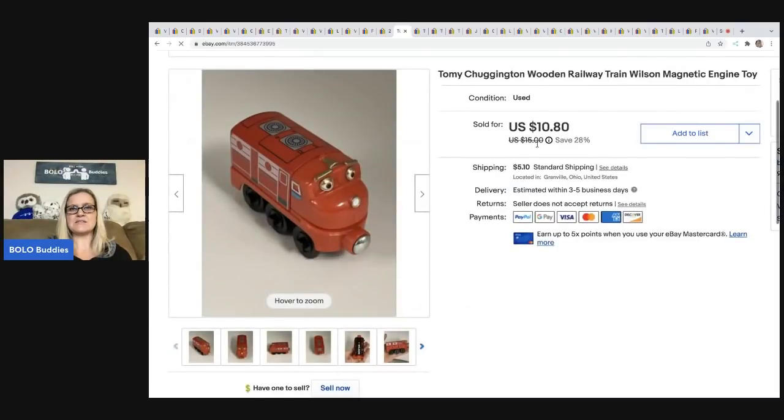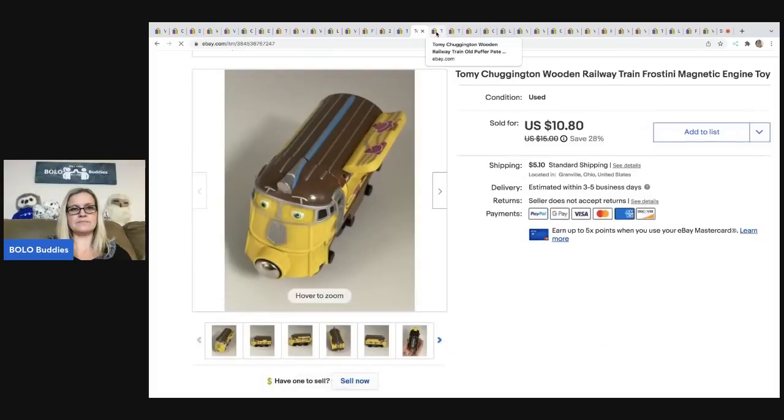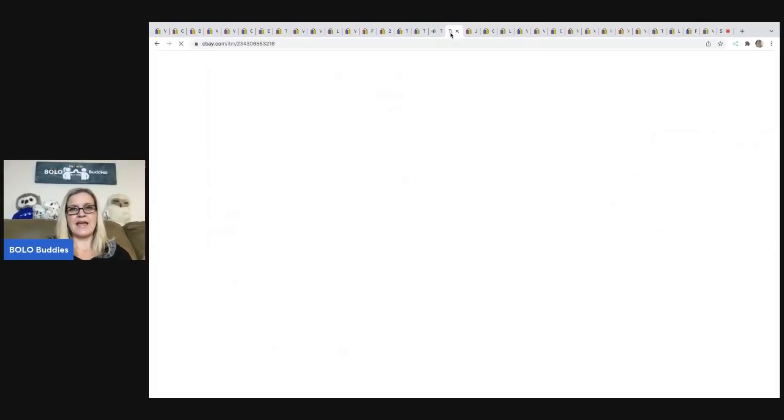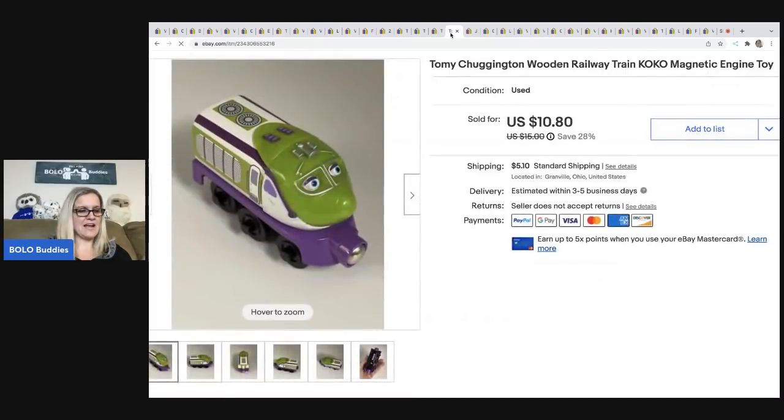The next item is this Tommy Chuggington wooden train. So there's this one, and this one. And I sold all of these to the same buyer for $40. So about 10 bucks a train.